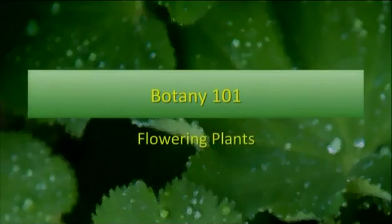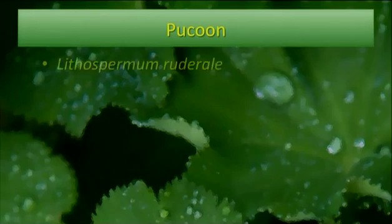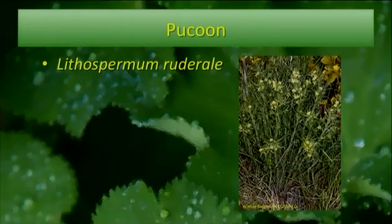Okay, so we're going to be doing flowering plants and civilization. We're going to start off talking about a plant called puccoon. Puccoon is probably a Native American word for a plant that we know of as Lithospermum ruderale. Now this is a flowering plant. Here you have a nice photograph of it.